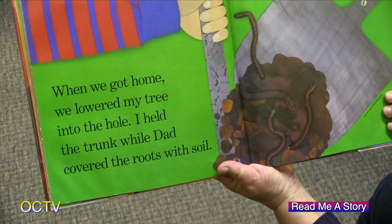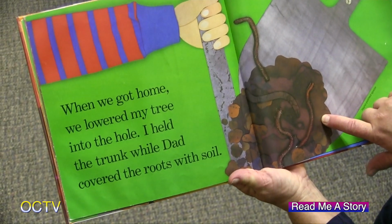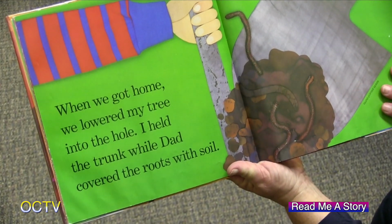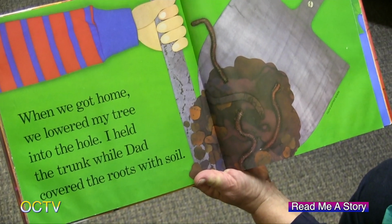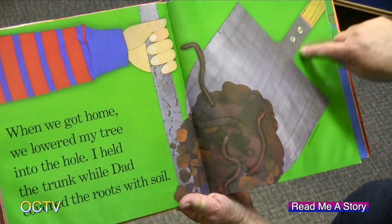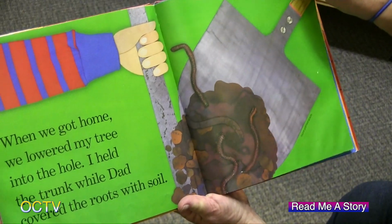Oh, no. What's this? Those, I think, are worms. When we got home, he lowered my tree into the hole. I held the trunk while Dad covered the roots with soil. I can see that he's holding the trunk. Looks like Dad is putting the dirt with the worms in the hole.